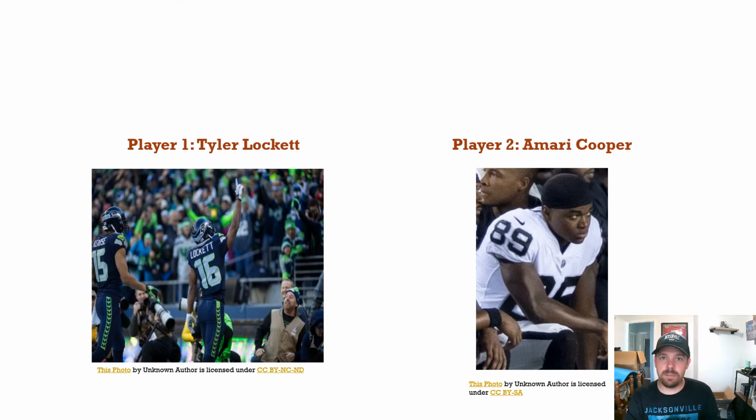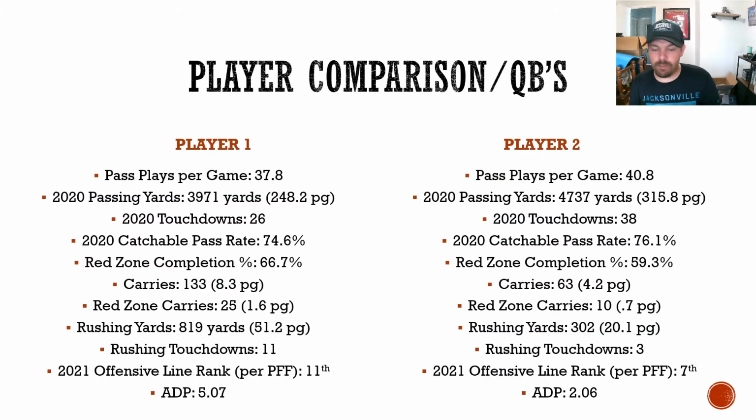Anyways, player 1, player 2, wide receivers. There you are. Next up, we have quarterbacks. Player 1 had 37.8 pass plays a game. Not too shabby. Player 2, 40.8. Is this guy Brett Favre? What's going on right now? Passing yards last year. 39.71 for player 1. 47.37 for player 2. Like, man, that player 2 guy, he's a stud.